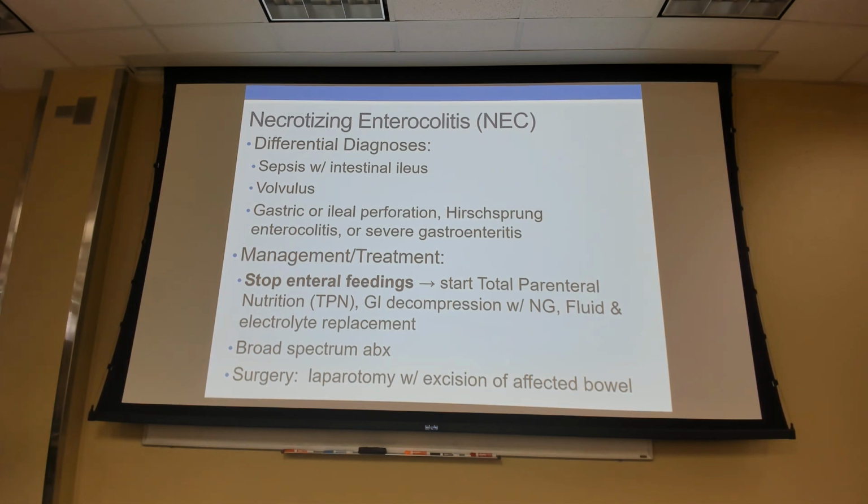So again, you're stopping feedings, you're decompressing that bowel, everything that we've been doing for all of these surgical management. The biggest thing is to stop the feedings. Antibiotics are in this one as well because you're worried about that perforation and that air getting into the walls.